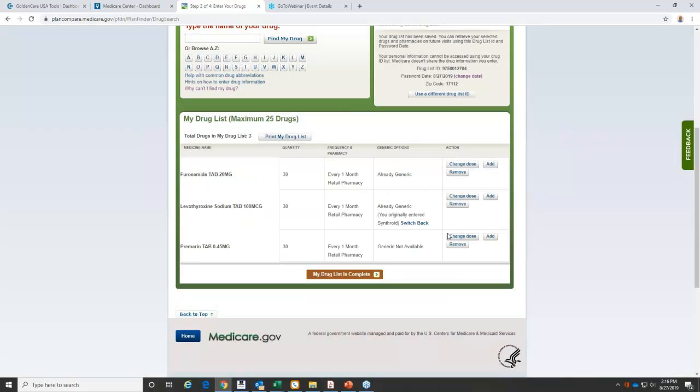Okay, so it's going to change that for you. And you can change it back if you want. So right now I've entered Synthroid, but I went ahead and went with the lower cost one, the Levoxyl. Okay, so let's add one more here.